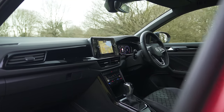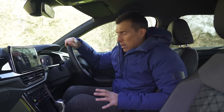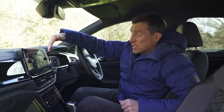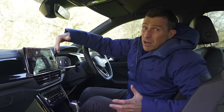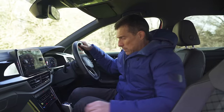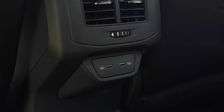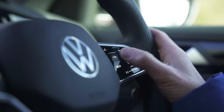Finally then, reason five why the T-Roc is so popular is because you get lots of equipment as standard. So even the entry-level car gets digital climate control. Shouldn't moan about the fact that you get an 8-inch touchscreen as standard. This is a slightly larger one because this is a higher spec vehicle, but the entry-level sat-nav system is pretty decent, and anyway, you're going to use Apple CarPlay and Android Auto, which are standard. Speaking of which, you've got two USBs here, and there's two USB-Cs there in the back as well.